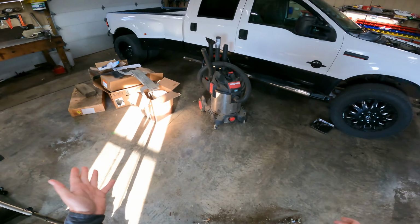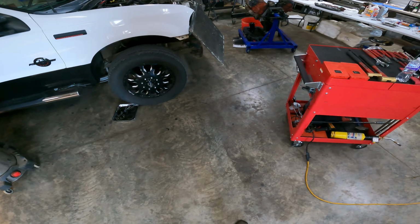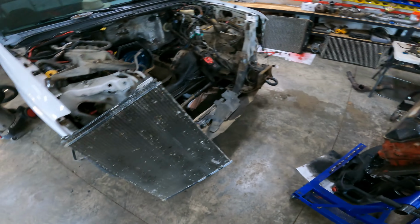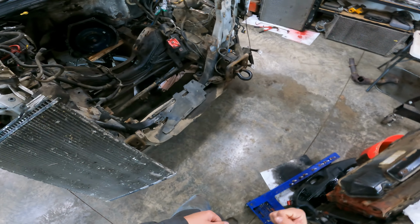Now, there was nothing wrong with this truck. This was a functioning, running truck. Didn't have a problem in the world. I mean, getting up there in the miles a little bit, I think it's right around 170,000. And, you know, good running truck, solid unit.